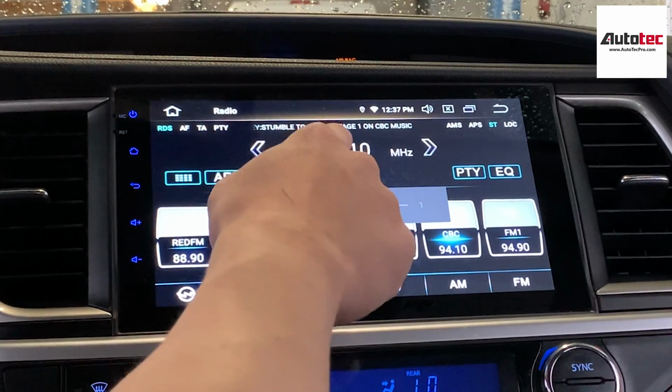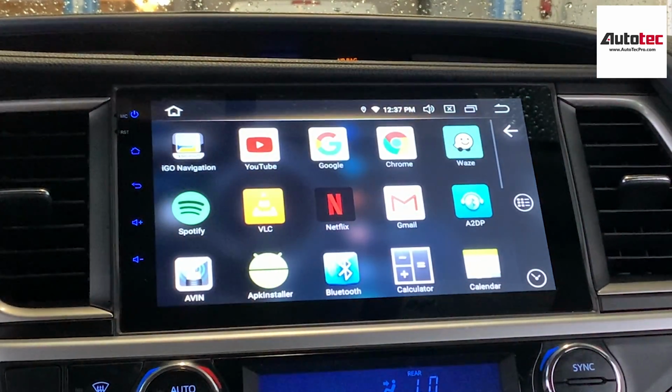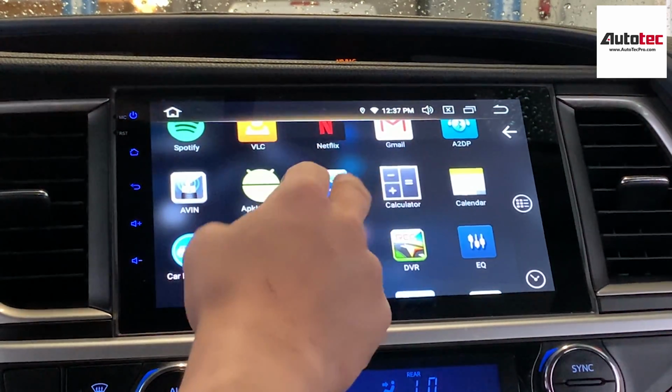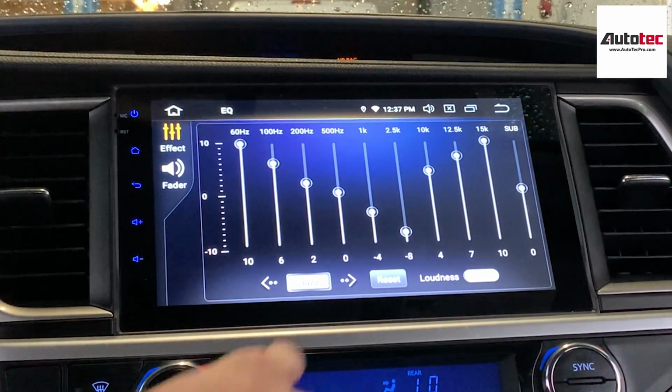The sound quality is excellent. This system also comes with DSP and equalizer as well. You can also adjust the sound quality depending on your personal preference.